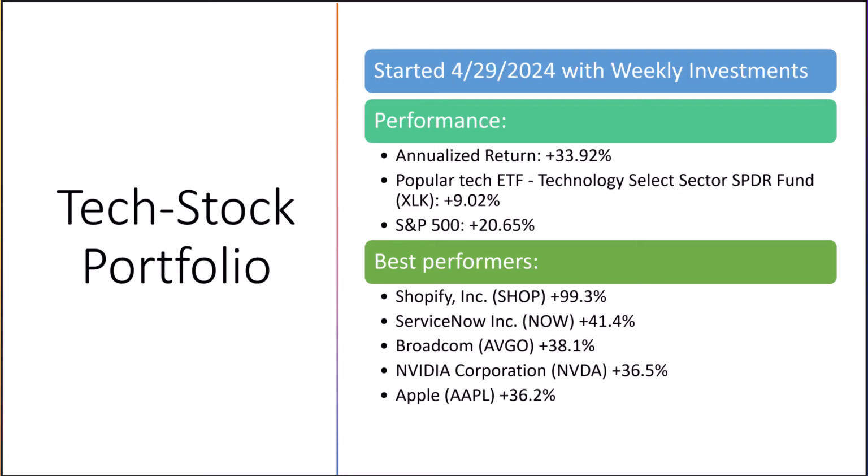The best performing stocks in the portfolio so far, based on their initial investments, which for most are April of last year, are Shopify, 99.3%, ServiceNow, 41.4%, Broadcom, 38.1%, NVIDIA, 36.5%, and Apple at 36.2%.